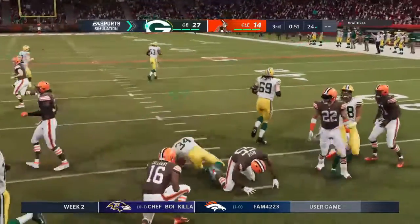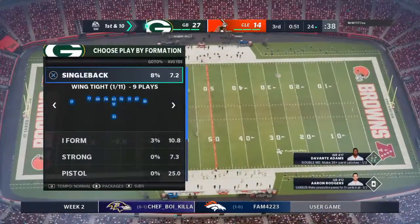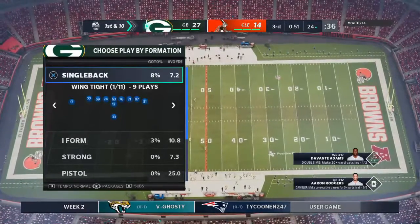And he won't quite make it to the 25. Packers take over first and 10 at their own 24-yard line.